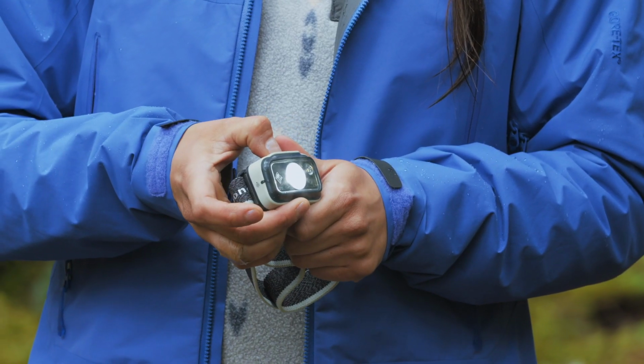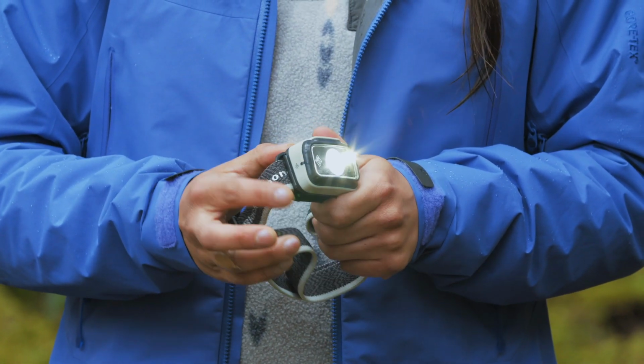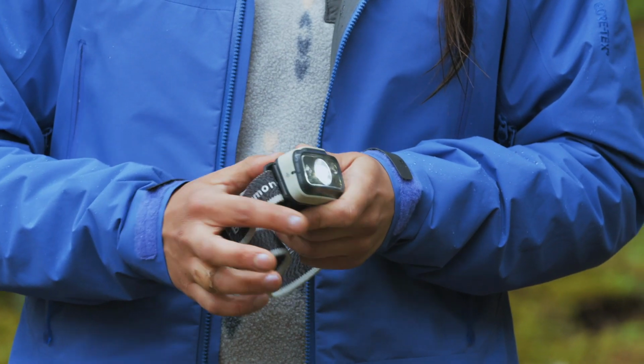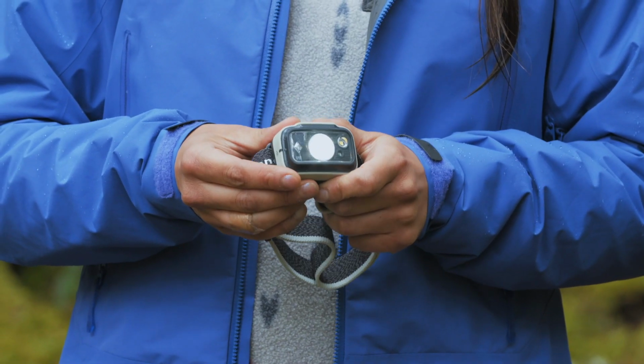There's also a memory setting on this headlamp. So when the light is on, you can press and hold to dim it. So it'll bring it up to max and then dim it down again. And if you swipe on the side here, the headlamp will go all the way up to its max brightness, and then you can swipe again and it'll go back down to whatever the dimness was that you had set the light at. The Spot 325 has a waterproof rating of IPX8, which means that it can basically be submerged in 1.1 meters of water for up to 30 minutes.